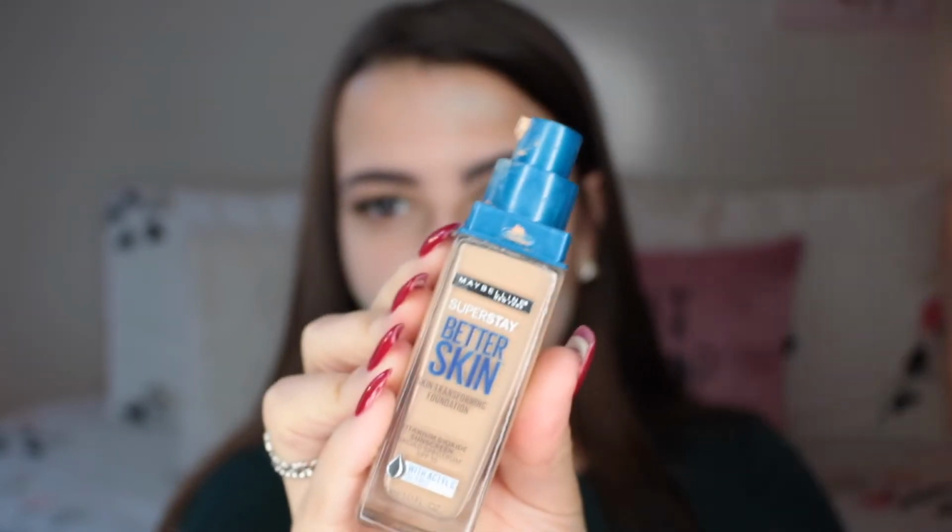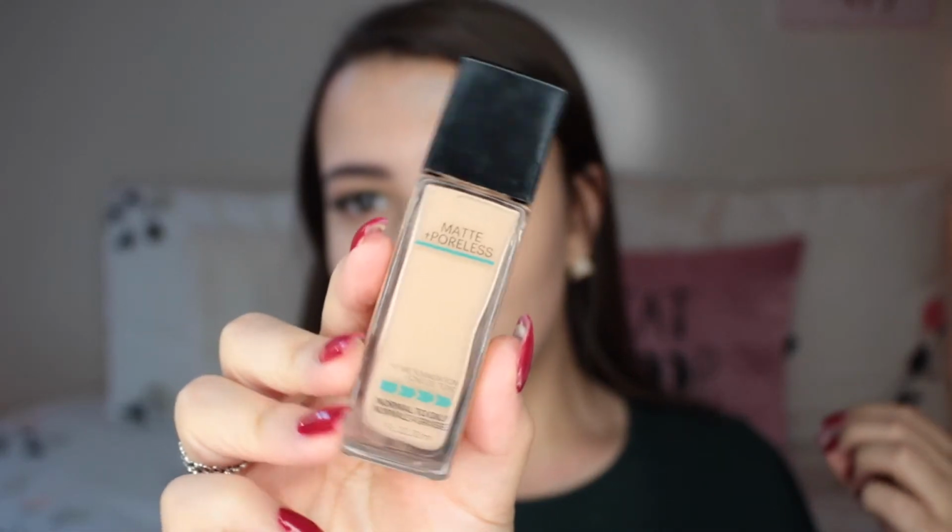So one of my favorite foundations that I wanted to show you guys for under $10 is this Maybelline Superstay Better Skin, but for some reason this one was just squirting all over my shirt and making a mess, so I decided just to go with my trusty Maybelline Matte and Poreless foundation. The Better Skin is $9.99 and this one is $6.99 or $7.99, so it's a little bit cheaper, and I do just like this one a bit better, and I'm in the shade Classic Ivory in both of the foundations.